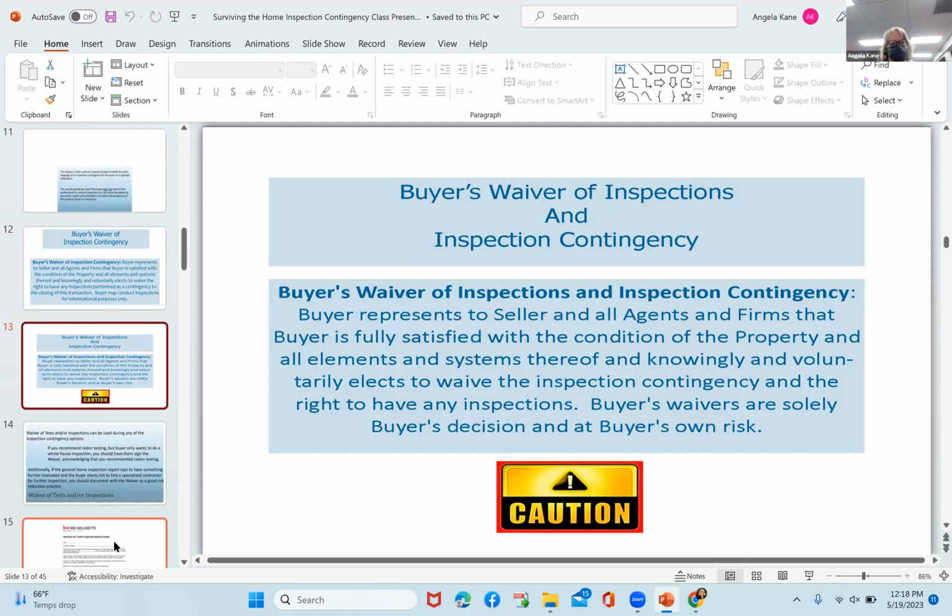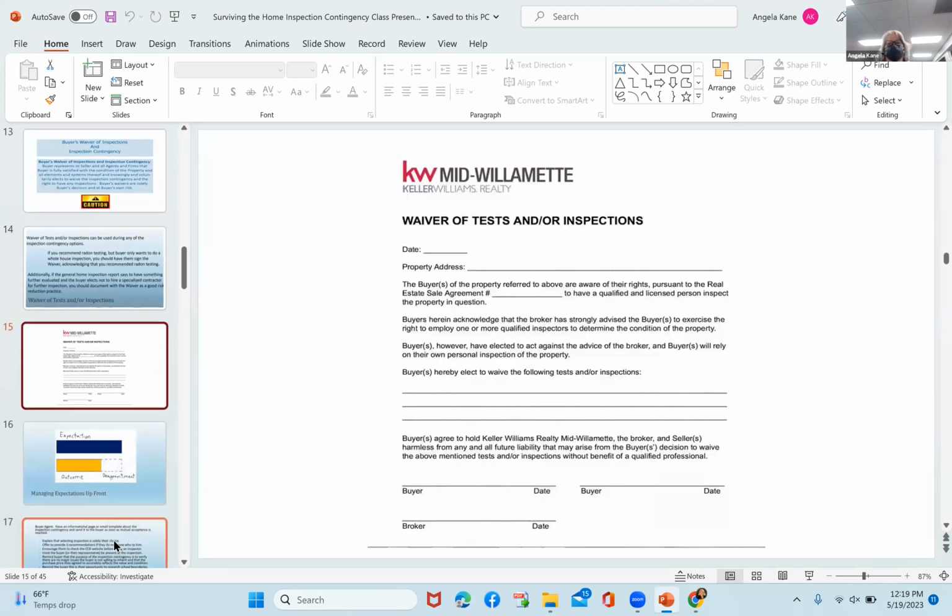just because we want to protect the brokerage and make sure that buyers understand that we're recommending they have an inspection. They're choosing to waive it for whatever reason. And this is a copy of the waiver of tests and inspections form.